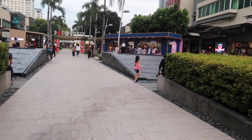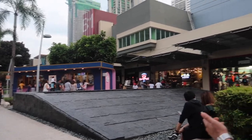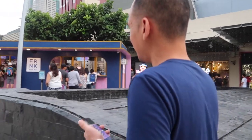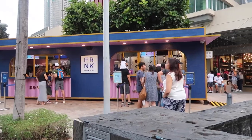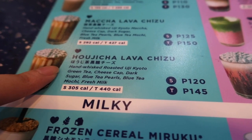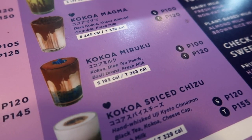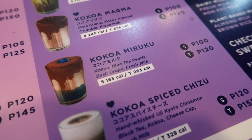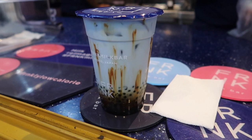Before going home, we're just gonna buy FRNK milk tea, Martin's favorite. Super. It's the most humane drink milk tea I've ever seen in my life. Then order ko hojicha lava chizu all with almond milk. Ito yung kay Martin, coco meruku with almond milk. Alright. Hojicha lava chizu color blue.